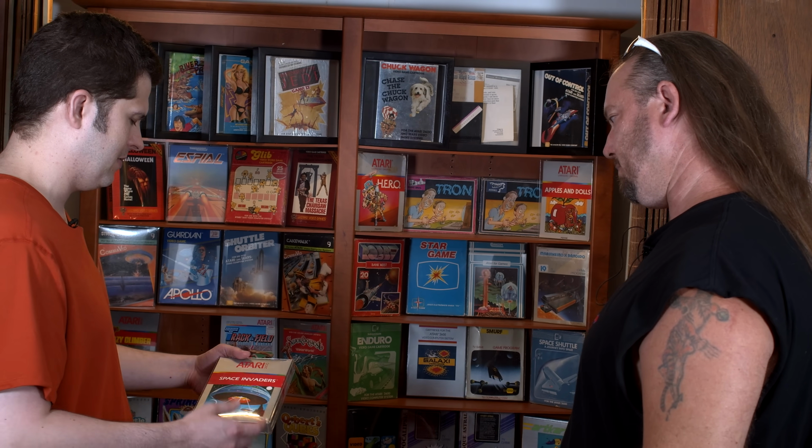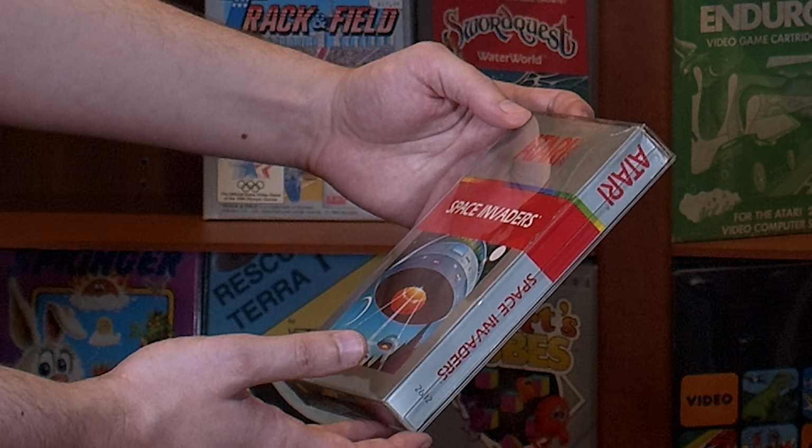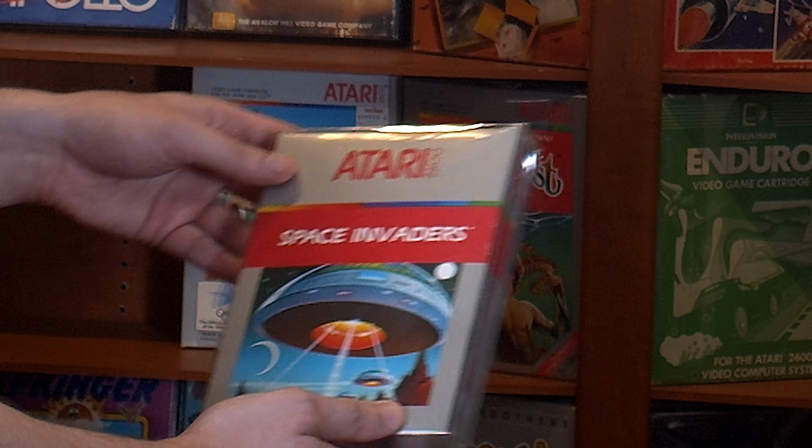I think I have a Space Invaders in the box too. Why would you have this on your rare shelf? What's the deal with this? Because of the silver box. Oh, okay. So it's a sort of a variant of boxes. Okay, and this version is a rare version of the box, so that's cool.